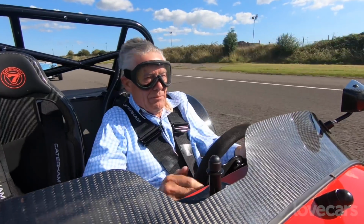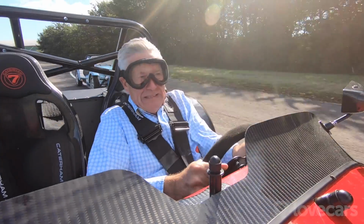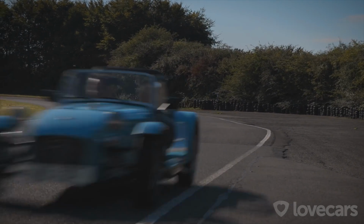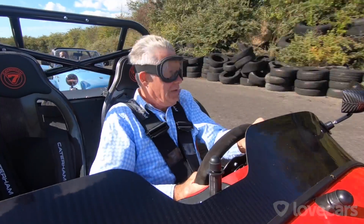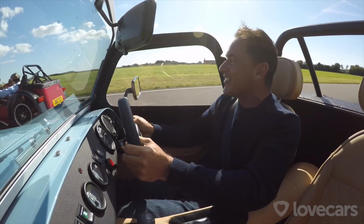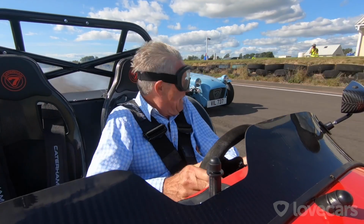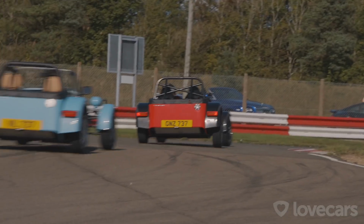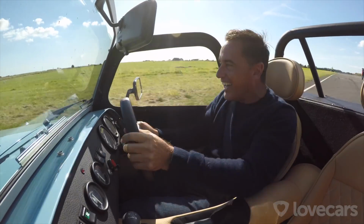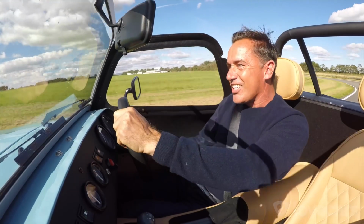Come on then. I can't hear the engine, so I keep on hitting the limiter. Where is he? I got it down the inside. No! Lock the front brakes up. Whoa, bit of a drop. Well, I got down the inside this time.